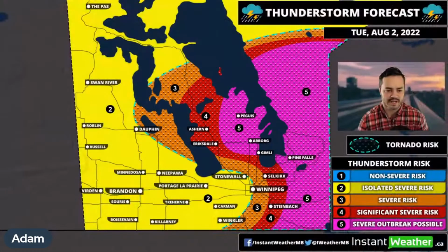We've got a pretty significant situation on our hands. It has already been unfolding, but we're just able to go live now. There are still some pretty substantial storms in the area, so we're going to take a quick peek at them. Let's take a look at our forecast map.